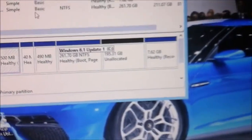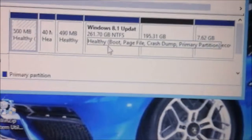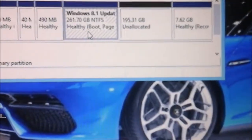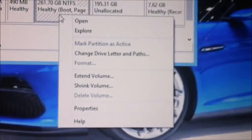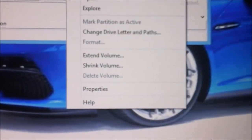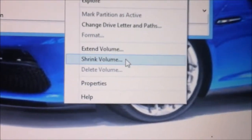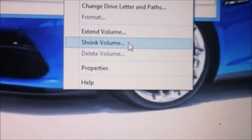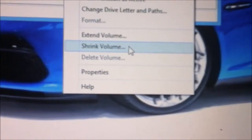Now, to create one, what you're going to do is highlight Windows 8.1. You're going to click on it to highlight it, and then you're going to right click on it to come up with some options. And you see here are some options. To shrink volume, you're going to click on that, and then follow the instructions. And then you want to set the amount of space that you want for that partition.